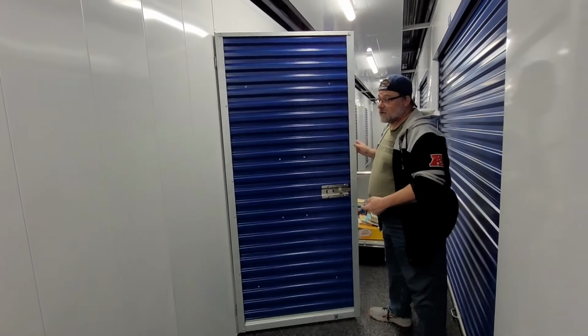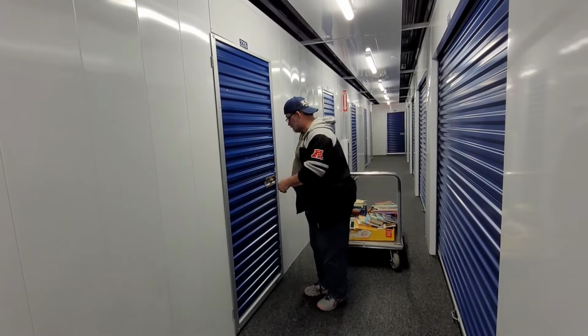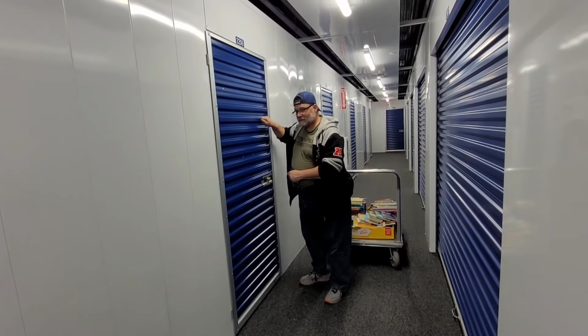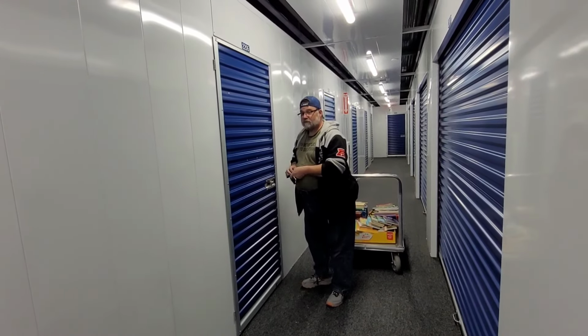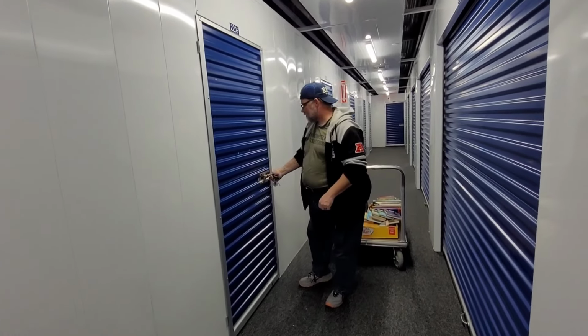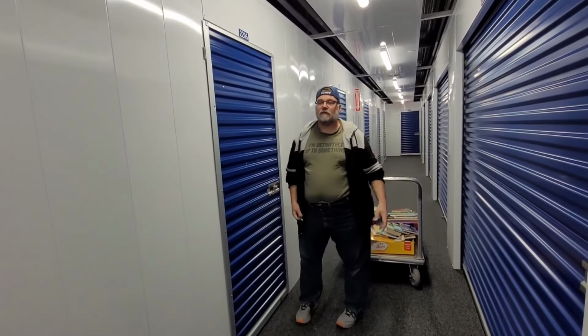I'm going to close this up now. Keep the goblins from getting in there. House in there somewhere. Here we go. Let's go.